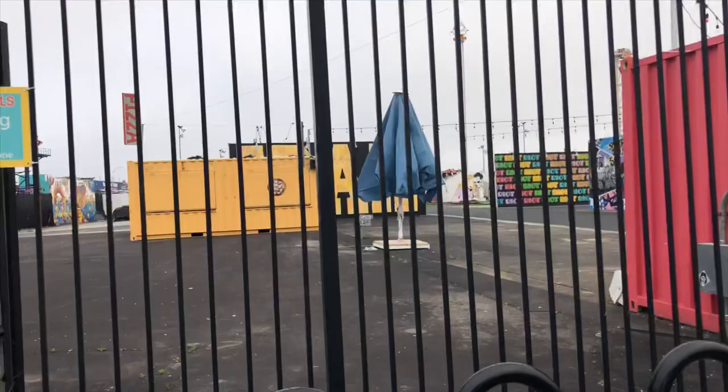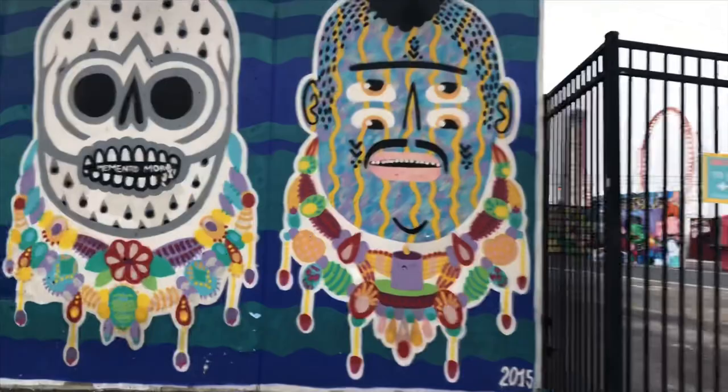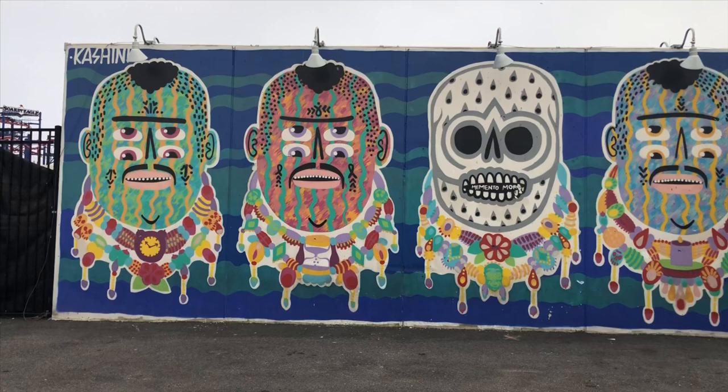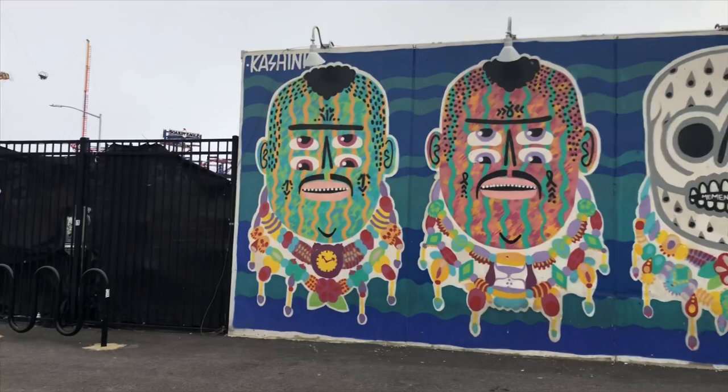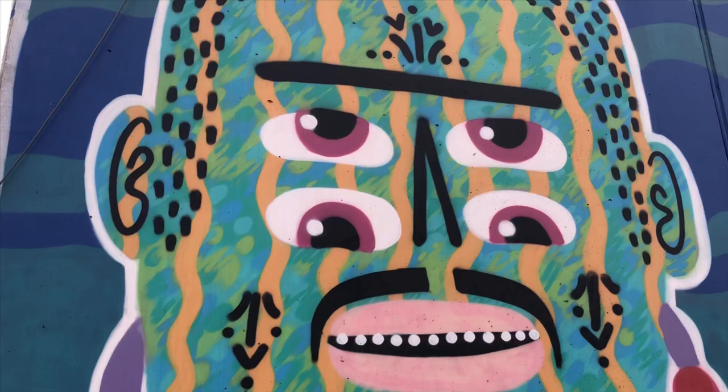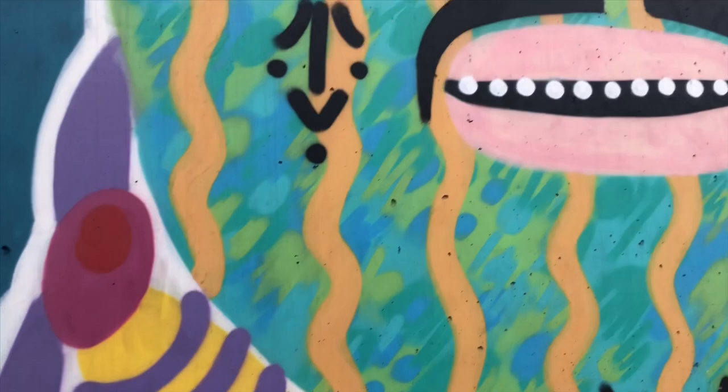They got this place shut down. Might have to shoot this another day. It's kind of wild looking. Hit that. Cascini. Now I wonder if this was done with spray paint. Oh yeah, it looks like it from up close. That is wild. Different details in there. Bananas. Somebody was bugging when they saw this.